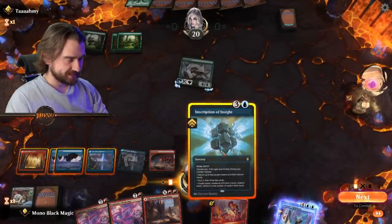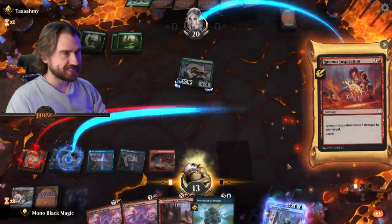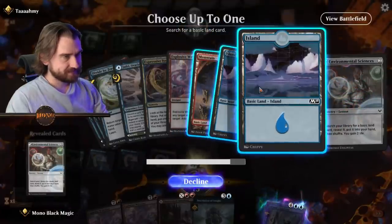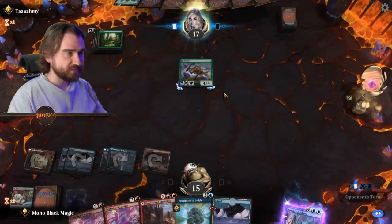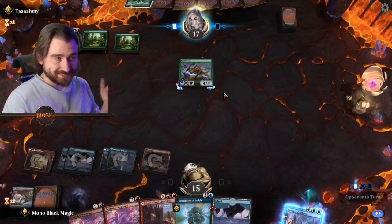We have to bounce it, don't we? Nah! Now we don't have to. We smack his face with this. Environmental Sciences, let me just heal a little bit. Let's heal out of this trouble we got ourselves into. Up to 15, we're still healthy. I don't think he's going to kill us from this position. I don't think so. I mean, he might, but probably not.